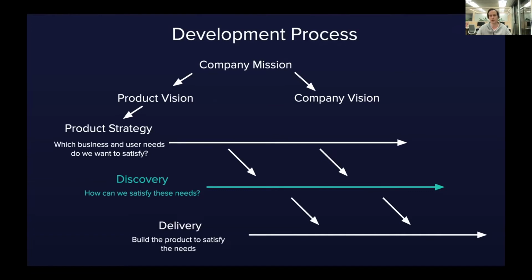Most of the work, at least capacity wise, is done in delivery, where we build the product to satisfy the needs. So if you want, you could say the handing over. I'm not a fan of this term, but it's when the engineer says, yes, this is ready, I can work on this. So in a refinement, for example, or sometimes with small tickets only via a Slack message.